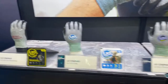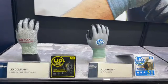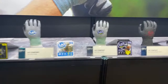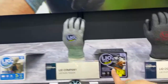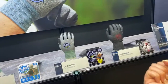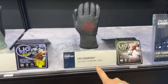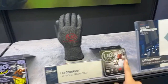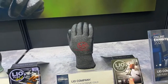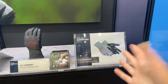They have different types. So this one is the Flex Resistance. This is the one that's the Flex Cool. So it's going to keep your hands super, super cool. Exactly. Perfect for gardening. I love gardening. This is the Flex Touch. So it's good if you want to use some kind of electronic device. Don't you guys hate when you're using gloves and you can't touch your device? So that's good for that. And then this is Extreme Cold. So this is kind of the opposite. If you don't want to get super, super cold, you can use these in the winter. So see how he's frosting his car. And then these ones are multi-purpose. So you can do pretty much everything with it.